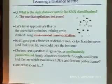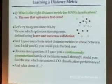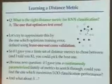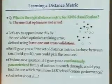This is a joke for those of you who are too tired to understand. What's the right distance metric for k-nearest neighbor classification? The one that optimizes test error. Okay, haha, very funny.